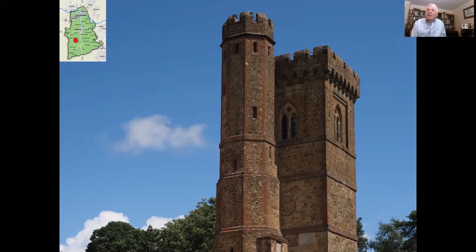It sits on the top of the Greensand Ridge, in a nice, clear, open space. And this tower was built in 1765 by Richard Hull. And when he passed away, he was actually buried underneath the tower. It's in a very prominent position. If you go to the top of it, the height at the top is 313 meters, and that is the highest point in southeast England.